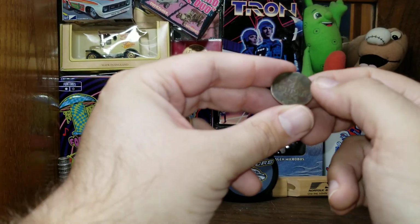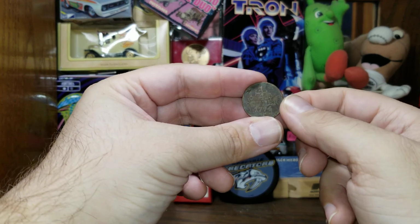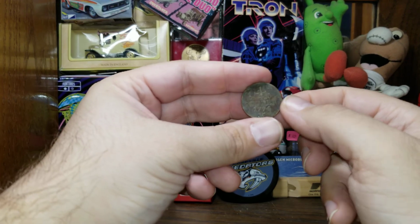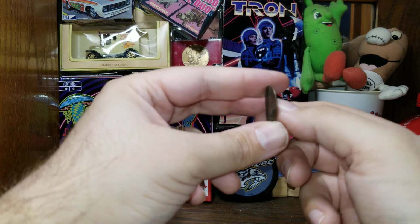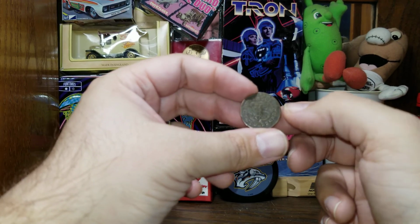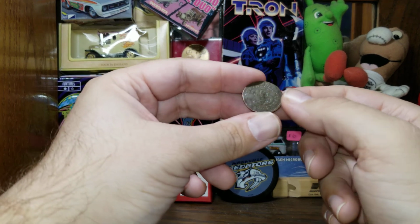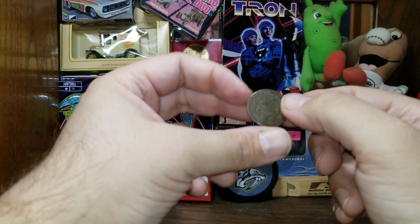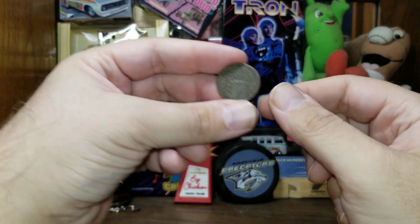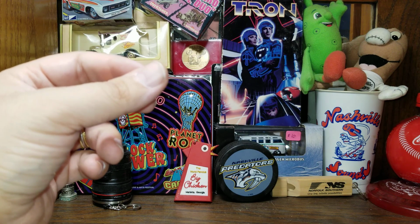Next up, we have a country that became part of Germany, dated 1794. This is 1/4 of a Stuber, and it is from a country that was called Julich-Berg. So certainly an interesting pickup on that.